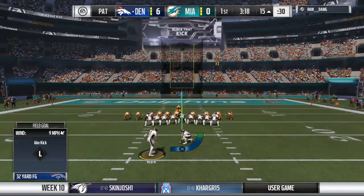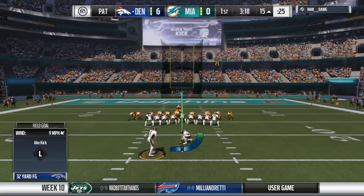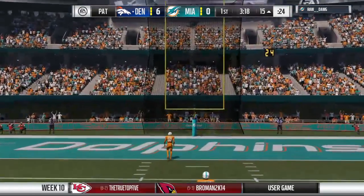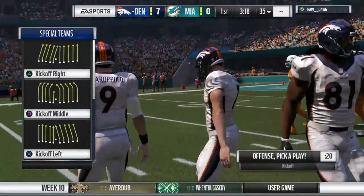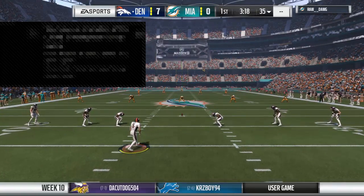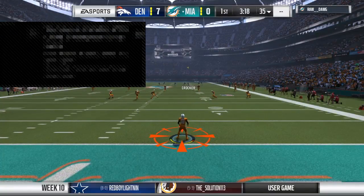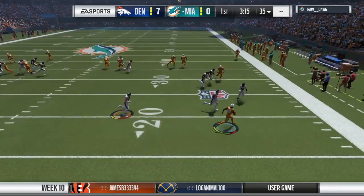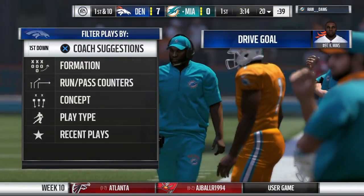Extra point attempt to come here. And he's got it. 7-0 Broncos. The kickoff team on the field now as they will send this one away. This fielded at the 2. And he will be marked out right there at the 20-yard line.